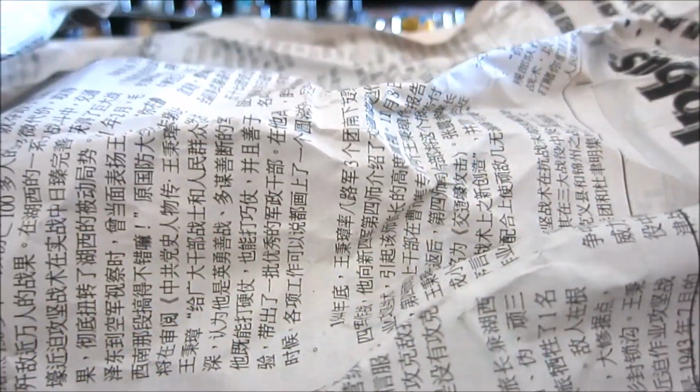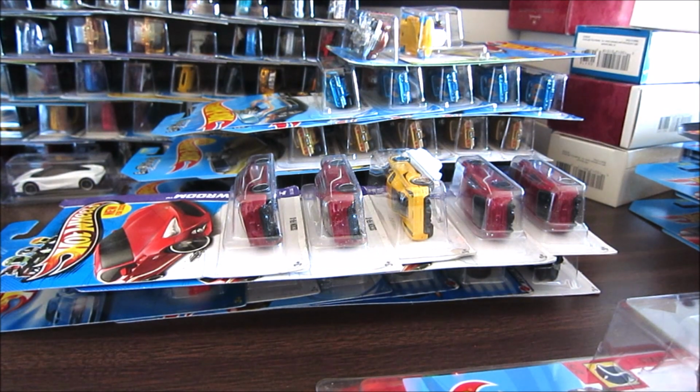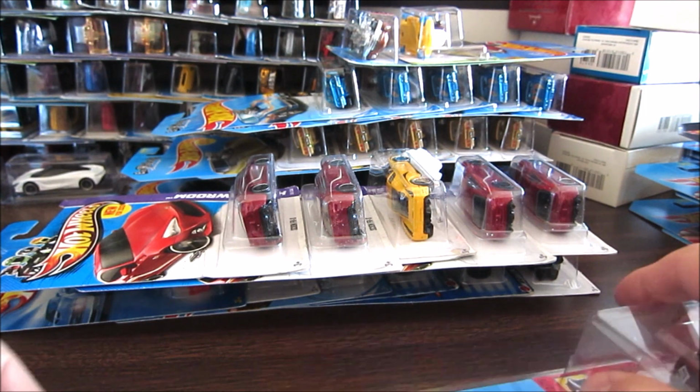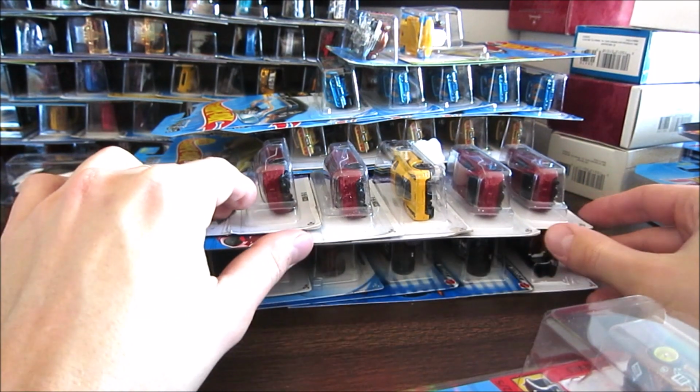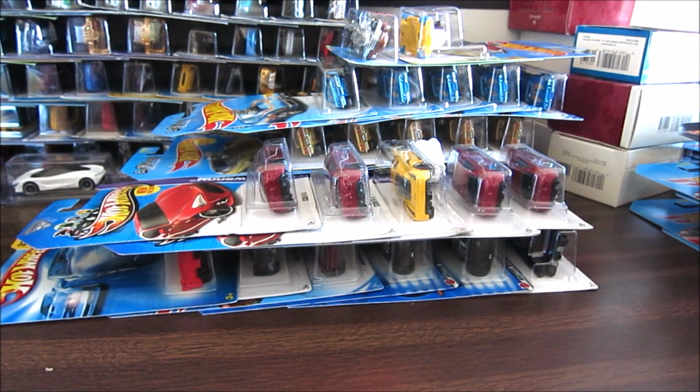Then I got this package. That was so funny. Look at that. I got this Super Treasure Hunt Fiat 500, and I got this paper in Chinese or Korean. That was so funny. So I guess the person who shipped it to me was Asian dude, and we're talking a lot of JDM, like all this Scion and all that good stuff. But from a Korean guy, I got Italian car. Let's check it out.